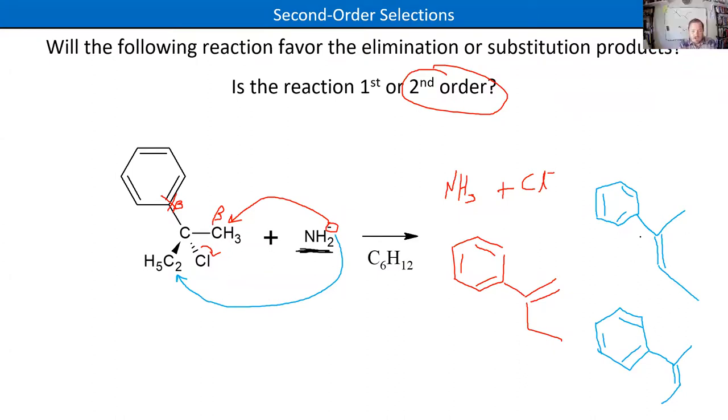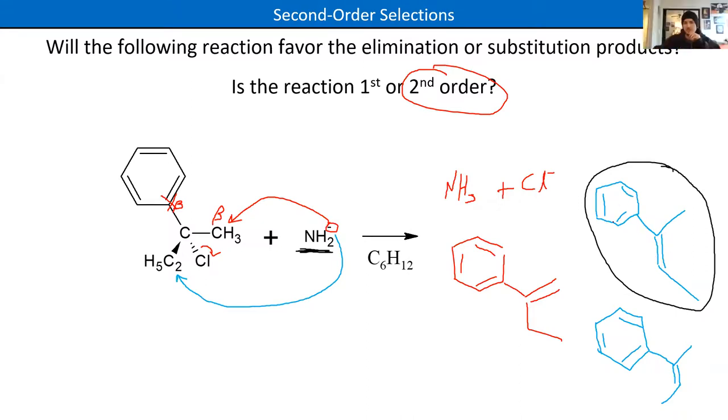Which of these three is going to be most favored? So it's more substituted, which means it's the Zaitsev product, and this is the Z stereoisomer. Sorry, this is the E stereoisomer that puts them on opposite sides.